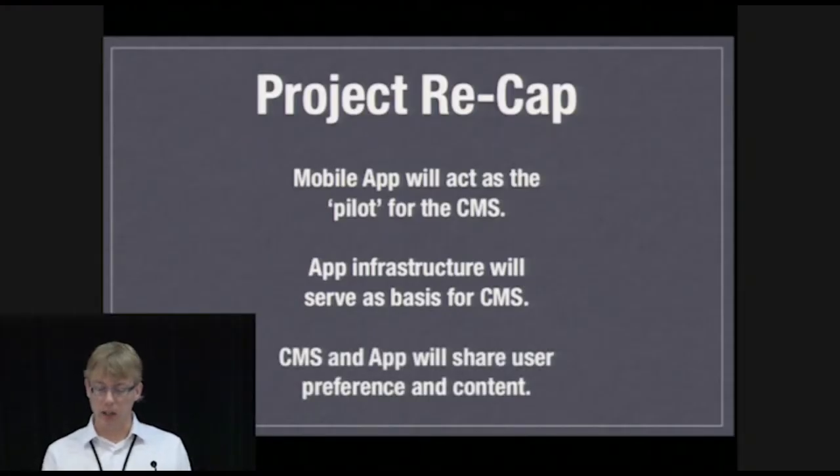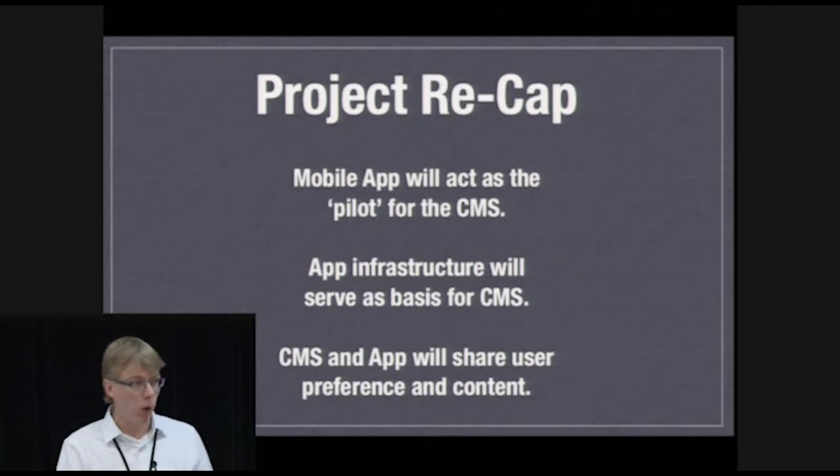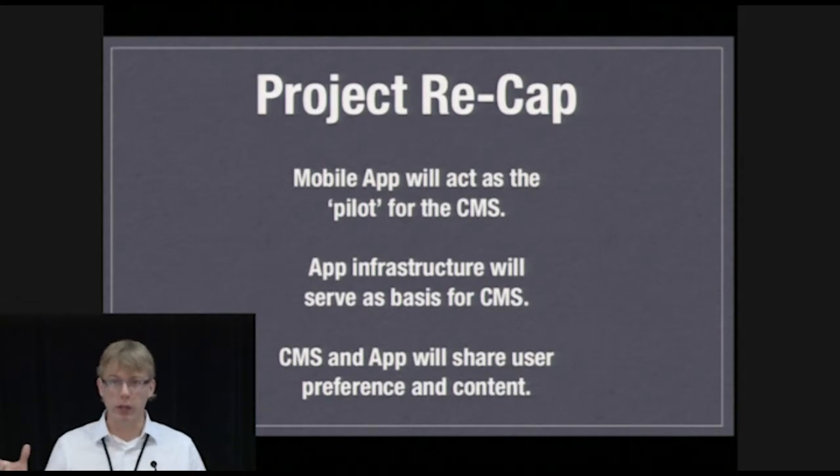And the last thing is that when the CMS is chosen and built, we're going to focus on preferences and content and the experience. So if you download content in one part of your library experience, we want to also have that visible and ready for you in the other. So if you're downloading an article on the phone, you should have that readily accessible to you next time you log into the CMS. And if you rely on search history in the CMS, then you should be able to see that when you log into the phone.